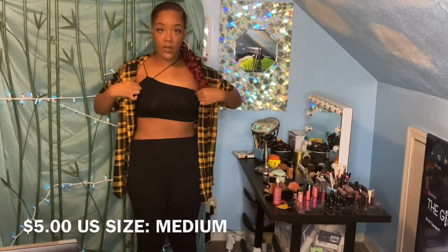So this is gonna be like a mini fall Shein haul. I got a few different items. I got some dresses, I got skirts, I got a little handbag. So it's gonna be really, really cute. I'm gonna kind of style them and then show you guys basically how I would style the pieces. So stay tuned. This is the first piece that I got, this shirt right here.